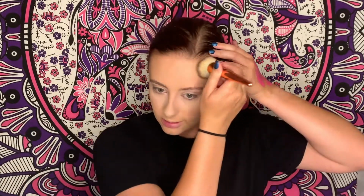So for bronzer, I'm just going with my Butter Bronzer from Physicians Formula. And let's see, I think that's everything that really, oh wait, no.